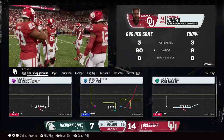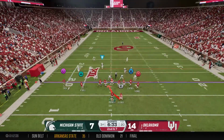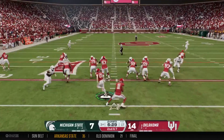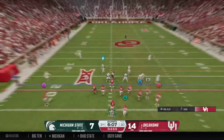Two out to the 20. That's a really good job by the defense, wrapping them up, getting them on the ground. Take away that run game. Make them one-dimensional, put them in passing situations. Really good job by the defense. Hand off from the shotgun. Defense there to stop him after a gain of 1 to the 22.